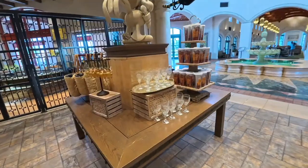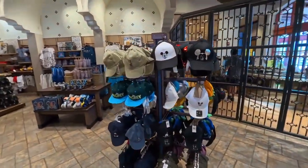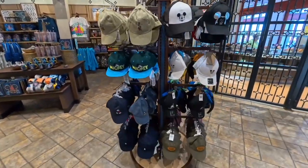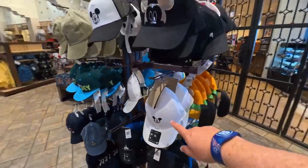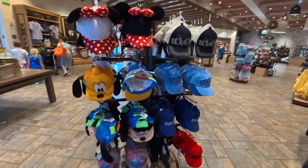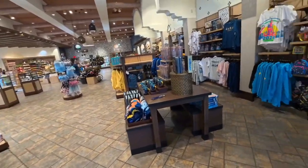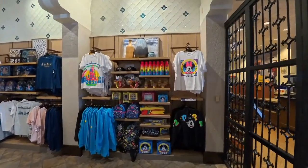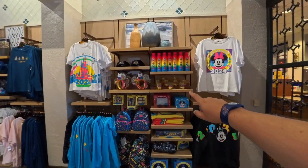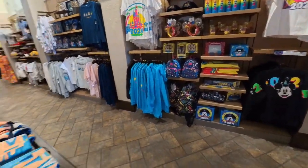Over here you got some wine glasses. Some hats. I actually have this hat right here. And my son has that one. There's some character hats. The Goofy, the Mickey, Stitch. Some 2024 merch. You got your picture frames, your pins, backpacks.